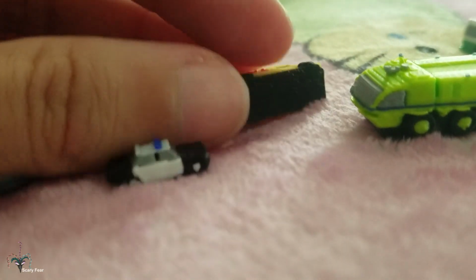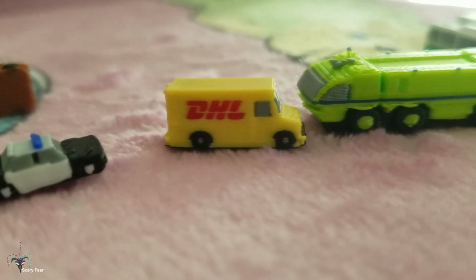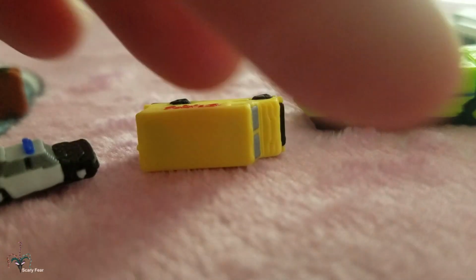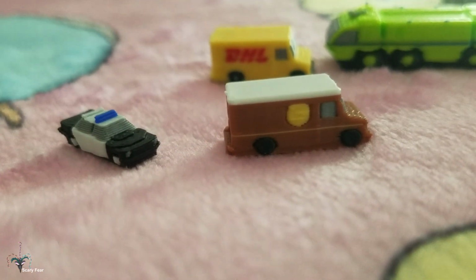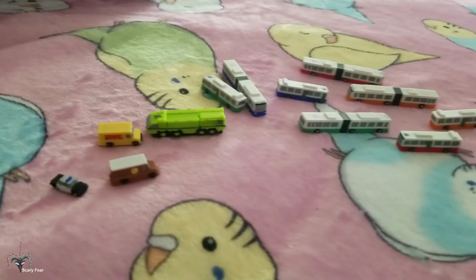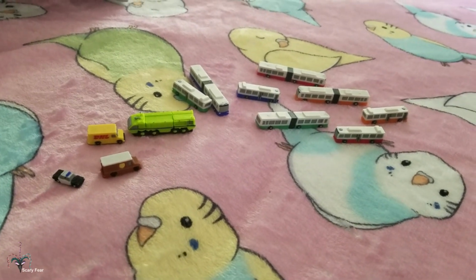Yeah, I love the DHL because it actually has the logo. That is so neat. That just means I need a DHL airplane now and a UPS. I've actually been planning to get a UPS. Okay, so let me show you guys my current collection of airplanes. It's grown very quickly in the last 2 months.